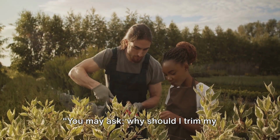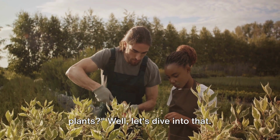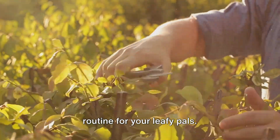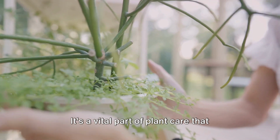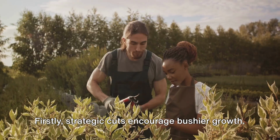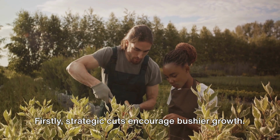You may ask, why should I trim my plants? Well, let's dive into that. Trimming is more than just a cosmetic routine for your leafy pals. It's a vital part of plant care that plays a significant role in their overall health and vitality. Firstly, strategic cuts encourage bushier growth.